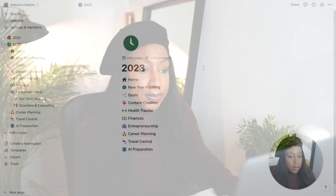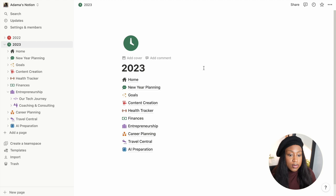Okay, so here we are in 2023. I recently broke this up from my 2022 one, which is what I used all of 2022, obviously. But I didn't want to get rid of it. I wanted it in a similar space if I wanted to go back and check something, but separate enough that I understood this is a new year. Not new me, but it's definitely a new year.